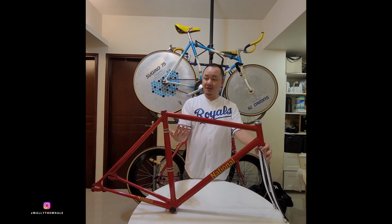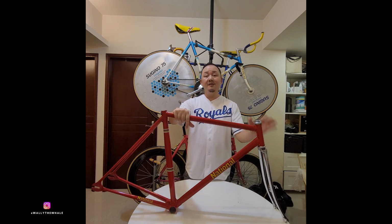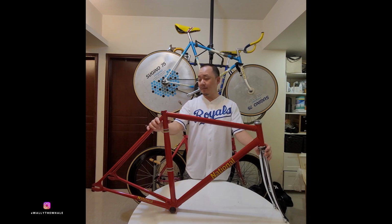Not only that, but as you can see, it's red as well. I've been wanting a red bike for the longest time, and I've skipped over a lot of frames because there's nothing unique, nothing special about them. So this one is definitely unique. It's definitely special. And it really is impressive. So let's go ahead and take a closer look at the things that make this bike a very unique bike, in my opinion, and the reason why I bought it. Let's go.